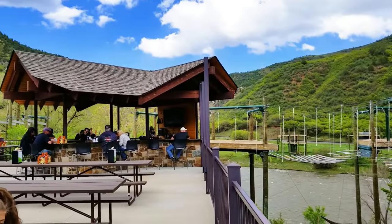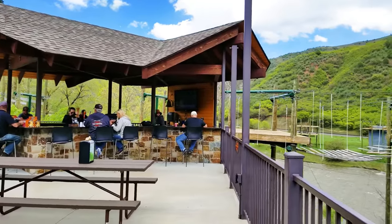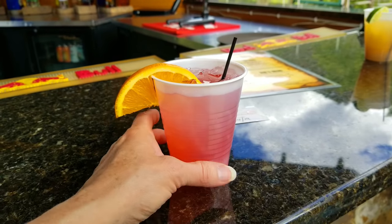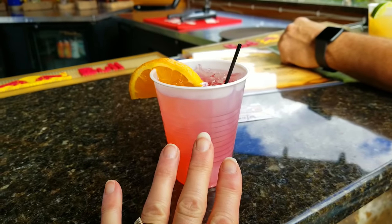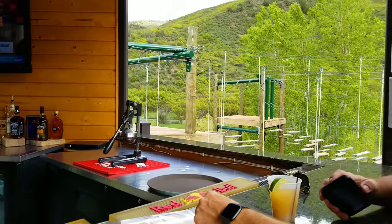Because Carter just made her so hard. I mean, cucumber lime with some cranberry and Sprite in it. Oh my God, it's so good. And that's cucumber lime vodka. Sitting here at the Colorado River with the love of my life.